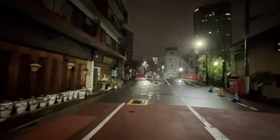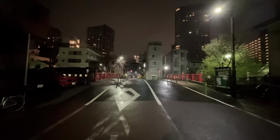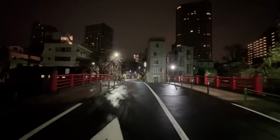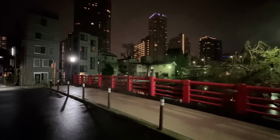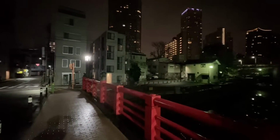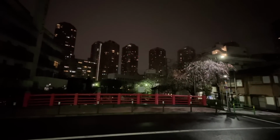Now, this is in the middle of Sakura. It is a red bridge. It's a really scenic red bridge, and it's not something that you expect because this is just a 5-minute bicycle ride from Ginza. This is 5 minutes from central Ginza, everybody. Somebody was walking their dogs at 1 a.m.